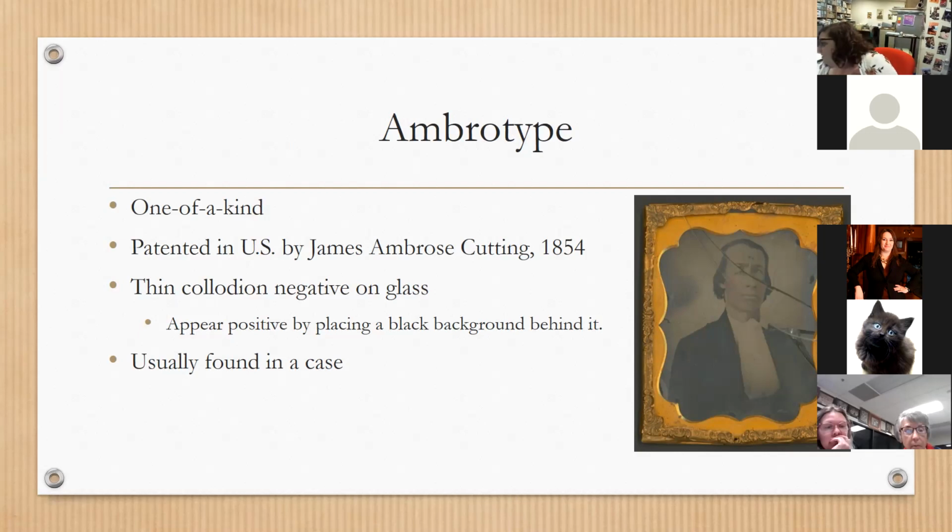An ambrotype is a thin negative on glass, and when you put a dark background behind it, it switches it from negative to positive. Because you have to have the ambrotype and the dark background, it's going to be found in a case. This poor case is missing its lid. The things I'm using today are part of my use collection, so they're not always in the best condition, like these poor girls, they're so cute. And they're unidentified, which is why they have found new life in our use collection.